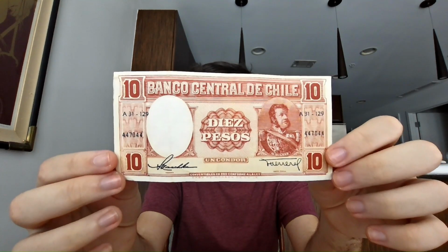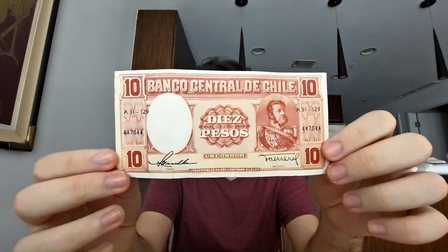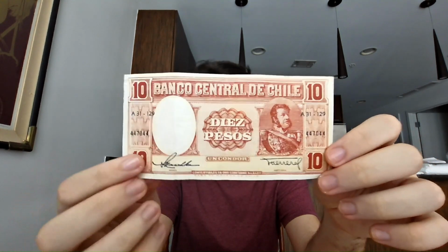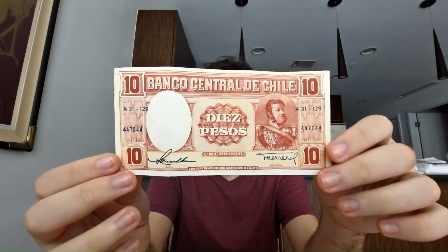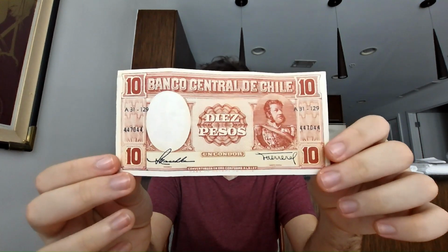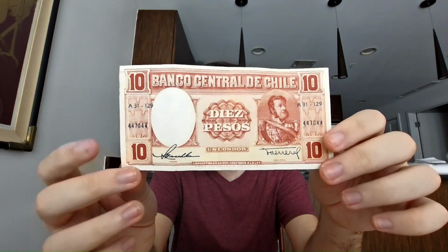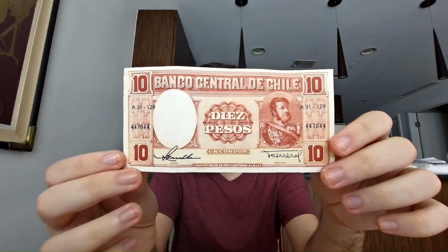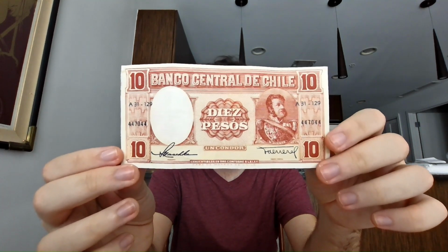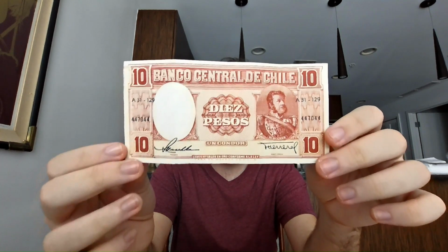It's not dated, but it is known to have been printed between the years of 1958 or 1959. And on the front, we got pretty interesting. This is a much more simpler color scheme. It's almost entirely red with a little yellow on the bottom there. And on this side here, I can't tell which side is because it's mirrored on my computer, is a picture of Manuel Bulnes, who I assume to be an important figure in Chilean history.